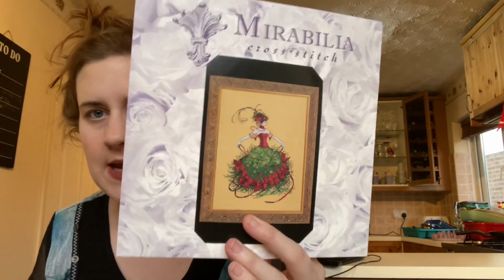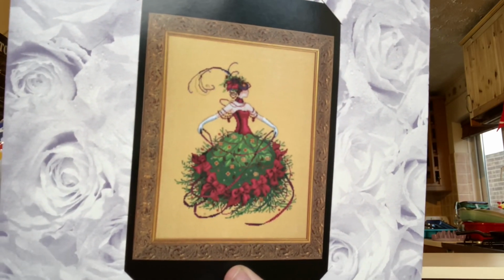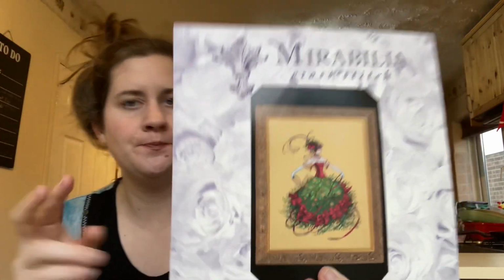Okay, number 11 is Miss Christmas Eve by Mirabilia. So this is what she looks like. I'll zoom her right in for you. She is flipping beautiful. Absolutely beautiful. And I'm using the called for linen, which is a Wichelt linen in Desert Sand.